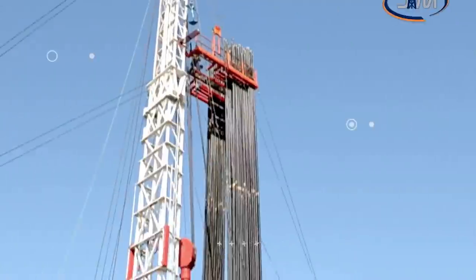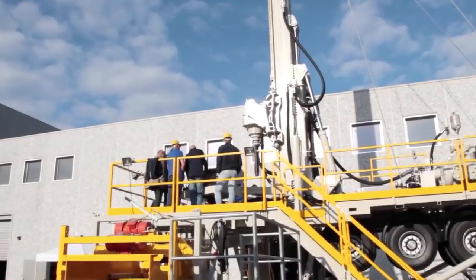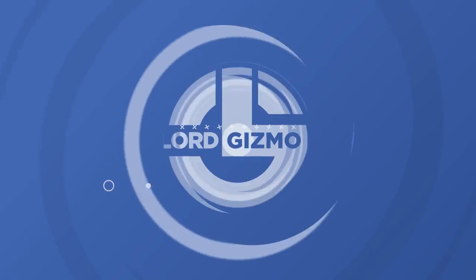Today we'll be looking at some massive drilling rigs from across the world. Make sure to stick around till the end to see a drill that can mine down 21 meters in a single pass, or nearly 70 feet.